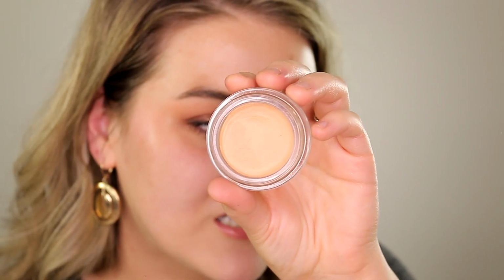Speaking of, the foundation that I have today is one that I've not tested very much, so we are in this together. This is the new L'Oreal Age Perfect 4-in-1 Tinted Balm. It says infused with firming serum, which I really don't care about, but it says skin looks firmer, smooths lines, conceals imperfections, and evens tone. So it does what a foundation normally does. It's just a cream in a pot, which is very interesting. This is the shade Light.